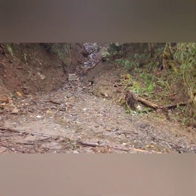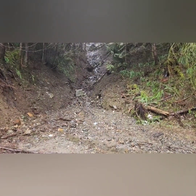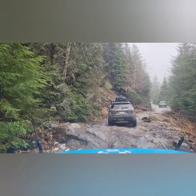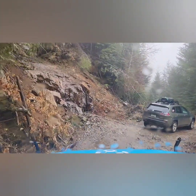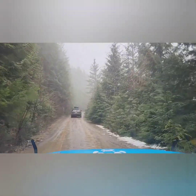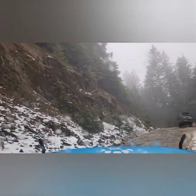You can see where this one's washed out pretty good. A lot of debris came down this one. Not flowing very much right now, but definitely you can see where it does. Snow line a little bit.